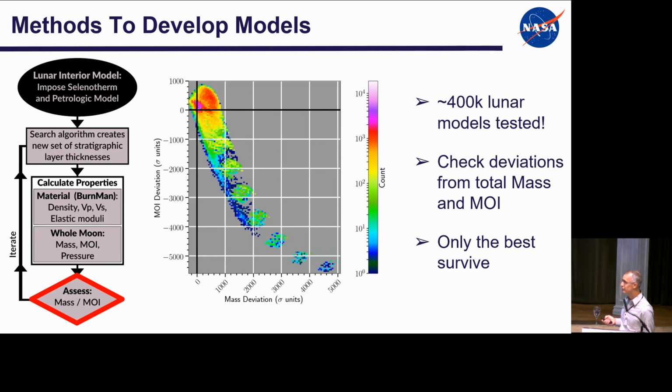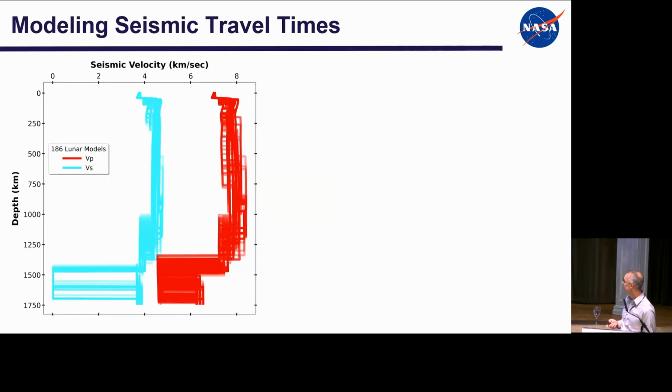Each dot, the color is just representing how many models are stuffed in there at each point. And the axes are telling you standard deviation between mass and moment of inertia. And so you want to be here at the bullseye. The closer you are to that, the better. And there were 186 models out of those 400,000 that made it through that. And so what we were looking for originally was a way to filter this down even more.